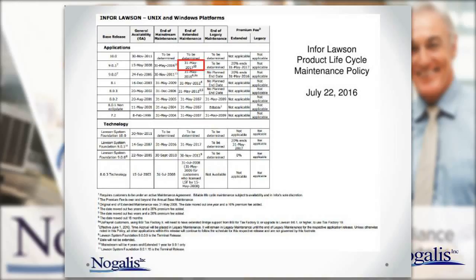The little superscript that you see, the number 10 superscript, I made sure I got the superscripts down here too. And it says mainstream will be 4 years and extended 1 year for 901 only. So that essentially is all the information that's currently available for the 901 application. And that applies to Windows or Unix, and I believe it applies to AS400 as well.